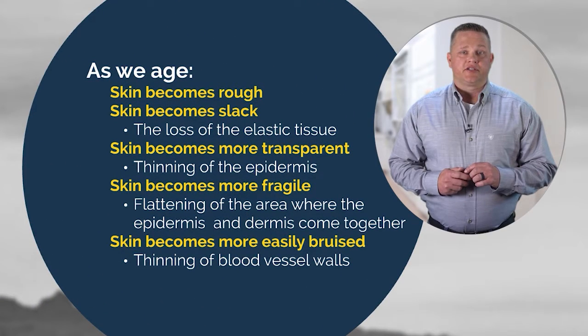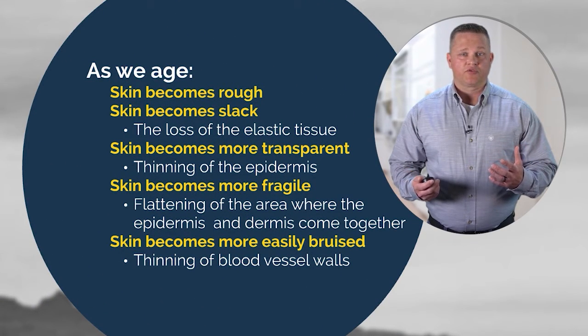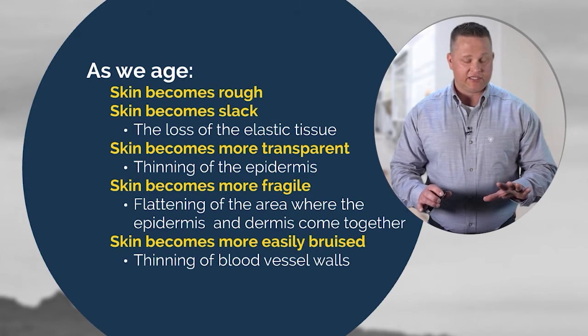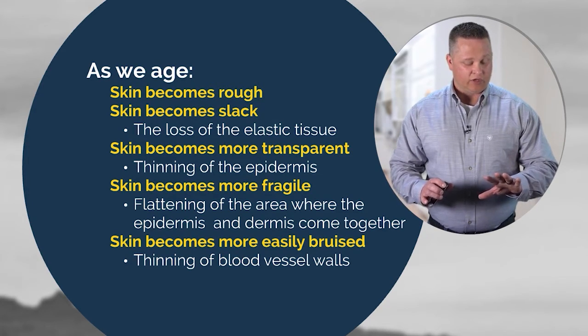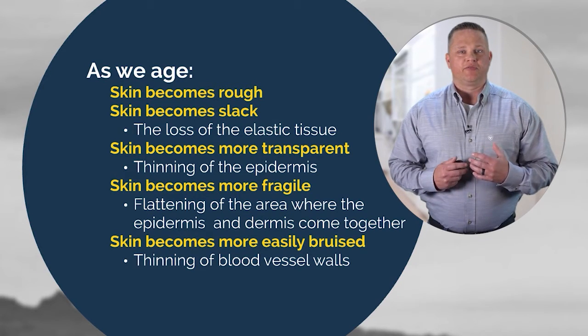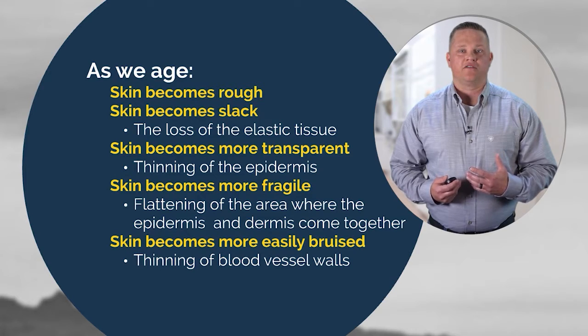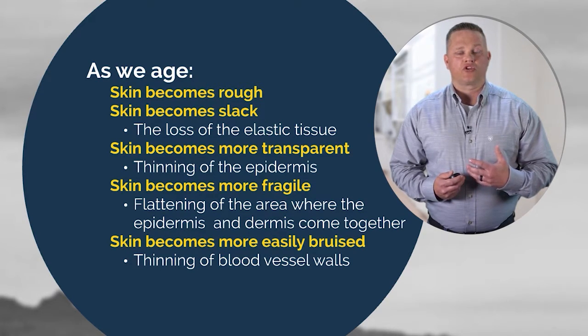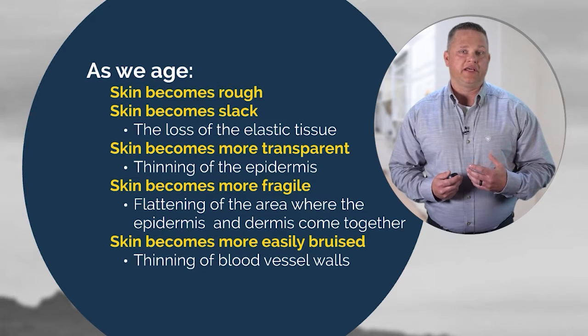So as we age, skin becomes rough. You look down at your hands. I look at my hands, and the first thing I see are my dad's hands. That one day I just all of a sudden got old. Your skin will become slack, rough, dry. Your skin will even start to become more transparent. This is actually going to be the thinning of the epidermis.